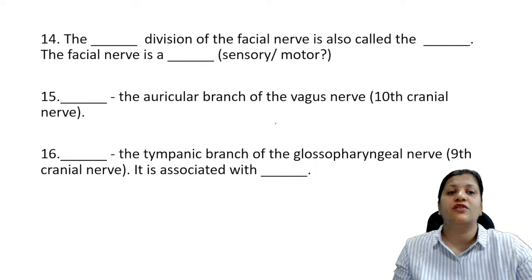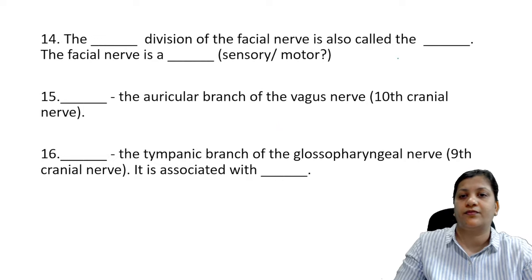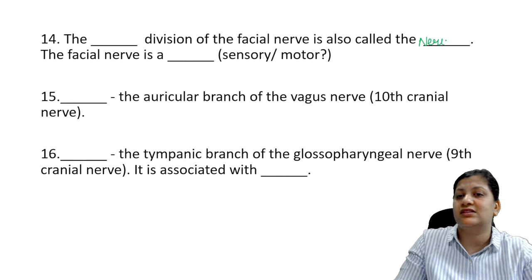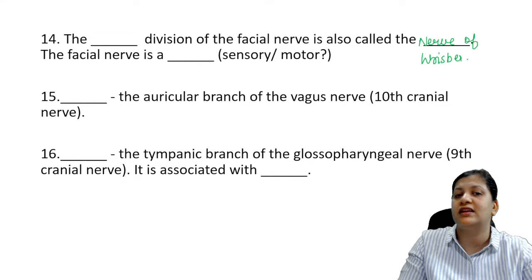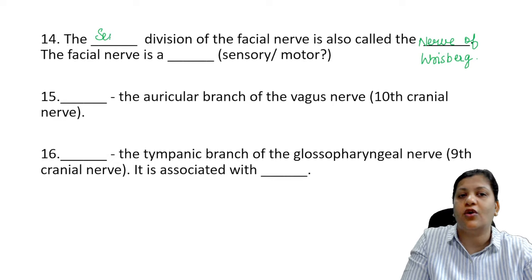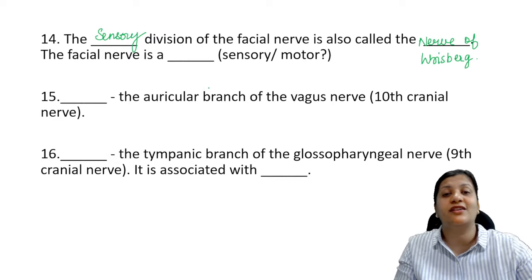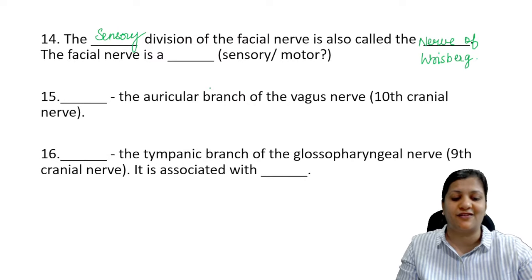Now dash division of the facial nerve is also called the nerve of dash. I'll give you a clue. This is the nerve of Risberg. So what is the nerve of Risberg? It is the sensory division of which nerve? Yes, it is the sensory division of the facial nerve. Is the facial nerve purely sensory, or purely motor, or is it a mixed nerve?